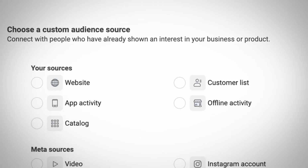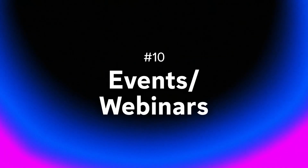We want to make sure that our ad is speaking to our ideal customer, which will filter our ideal customer. And in addition, with the targeting that Facebook and Meta has, we can make sure that we're basically increasing the likelihood of us getting in front of our ideal customer through companies they work for, through interests. And if our creative speaks to our target audience, then we'll actually drive in our target audience. Our strategy number 10 is going to be events/webinars.